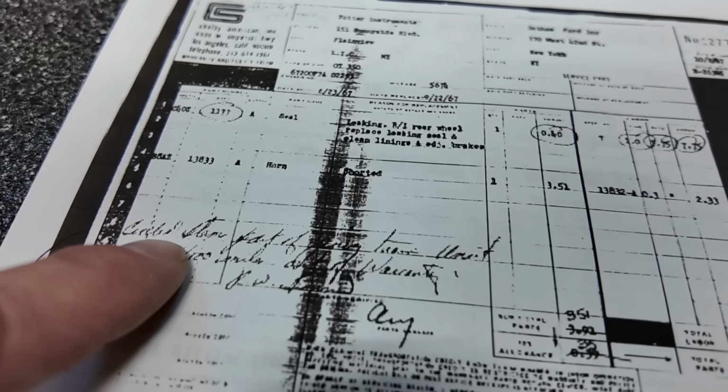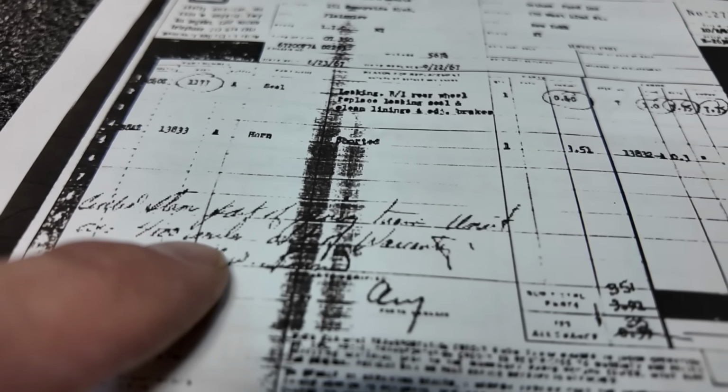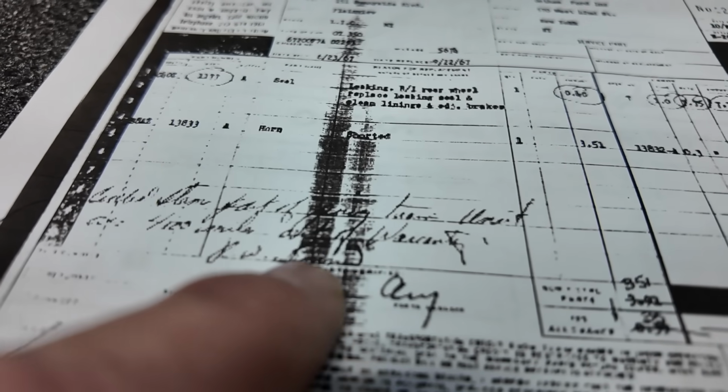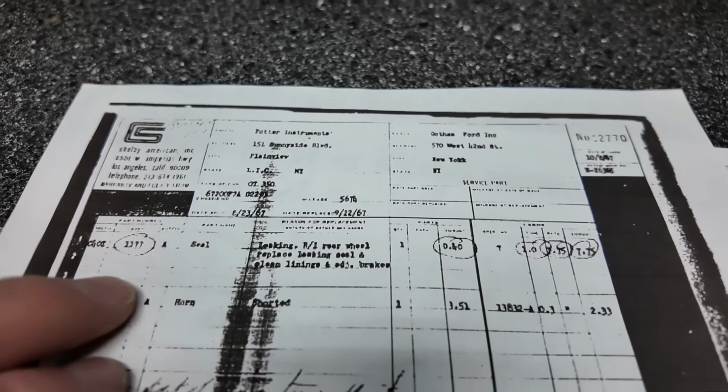Circled item, part of powertrain unit. Over 4,100 miles out of warranty. And that was signed off by RW someone. And this is just the invoice from a Ford dealer that fixed it. So it's invoice from Gotham Ford to Shelby America. So it's billed back to Shelby for this axle leaking.